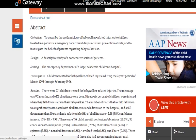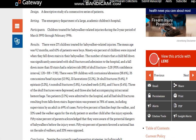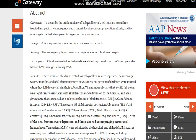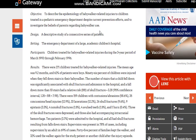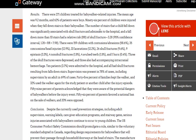Okay, I'm not going to read the full article. Okay, let's see. Objective: to describe the epidemiology of baby walker related injuries to children treated in a pediatric emergency department despite current prevention efforts, and to investigate the beliefs of parents regarding baby walker use. Okay, let's come to the results.